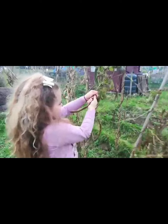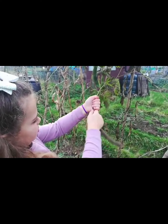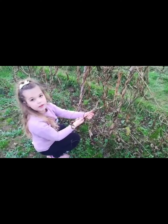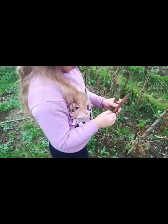Grab it and twist it. That's it, keep twisting. And then pull. And there we go. These have all gone to seed now, so we're not going to eat these. But what we will do is plant them. Open one up and show everyone what they are. Doing a cracking job.